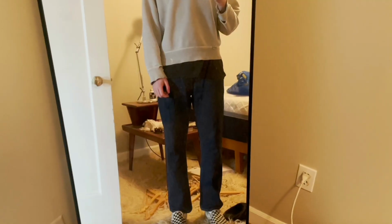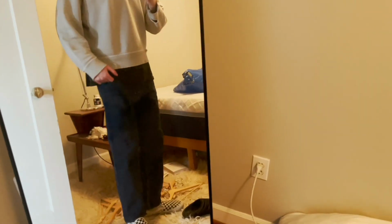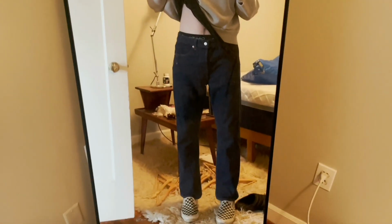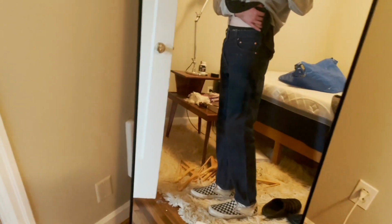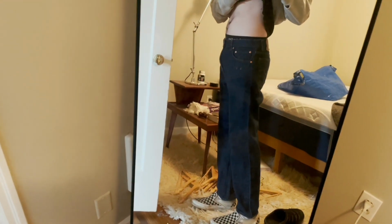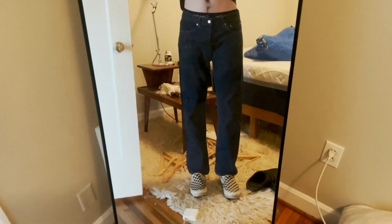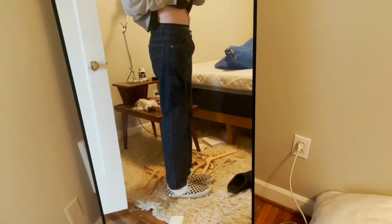All right, so here's what they look like on. As you can see, they're just a classic straight cut. This pair I sized up a size in the waist and they still fit really nice. But yeah, just a super classic, slightly slim, straight leg. Give you guys the money shot.